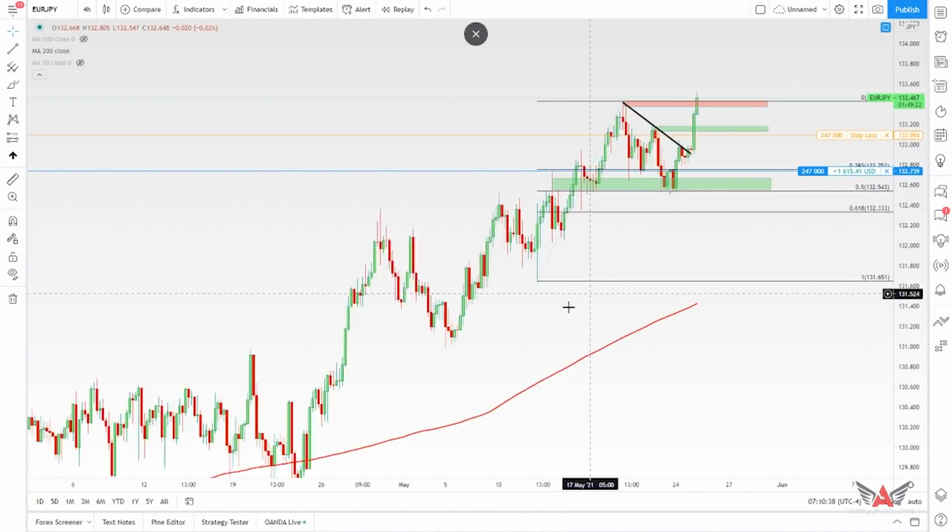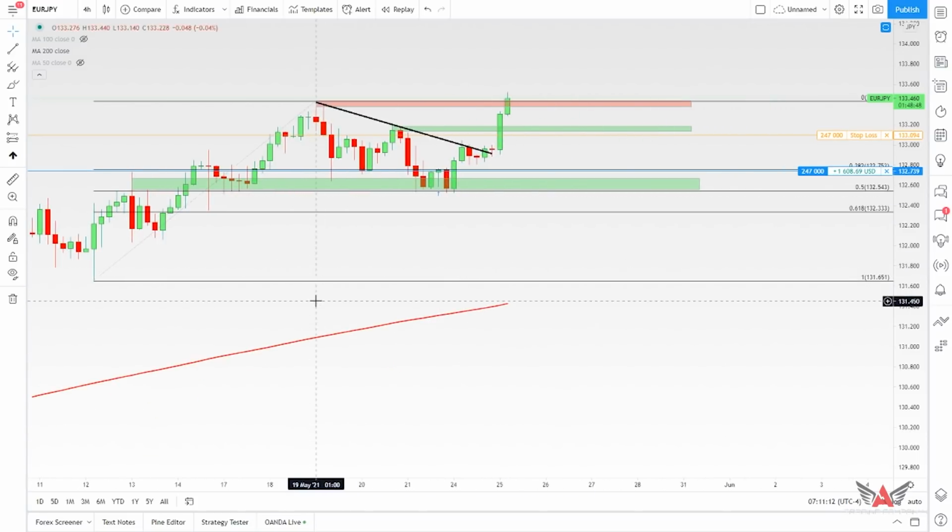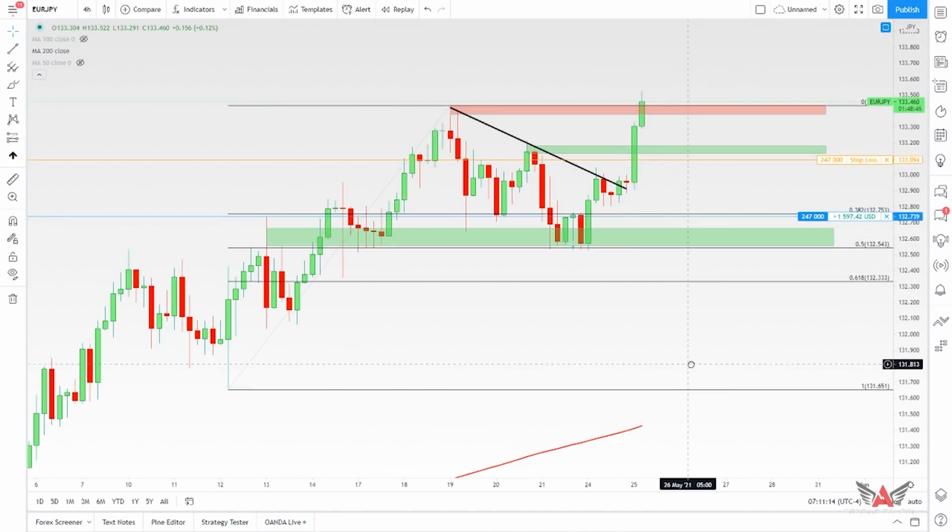If I zoom back in again, the idea here was essentially just looking for the pullback. So we had a nice little uptrend. Price started pulling back. I liked the overall fundamental analysis there on the euro, and I wanted to get long against the yen. Sure enough, price popped a little bit here, and I was able to move my stop up to break even. But then what really was good was this nice solid green bar that gets us nice and far away from our initial entry, which is exactly what you want when you're trying to capture a nice big winner. You want that price to run away from you as fast as possible so that you can start moving that stop loss higher. So again, where we're at, I have locked in about $800 on this trade. I'm going to pause it.